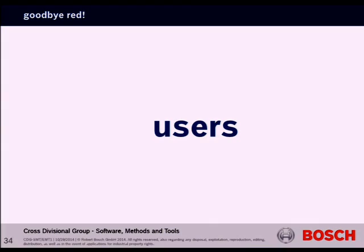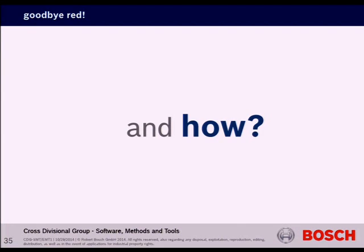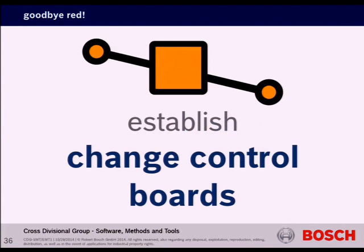And the second set of people you need to convince or get on board are the real users. For us, the users were paying us, so we had to have them because they are paying the money for us to do all this development. And how do you convince these users? What we did was we established something called change control boards. Maybe you have such boards already in your projects. Maybe they're not called change control boards.